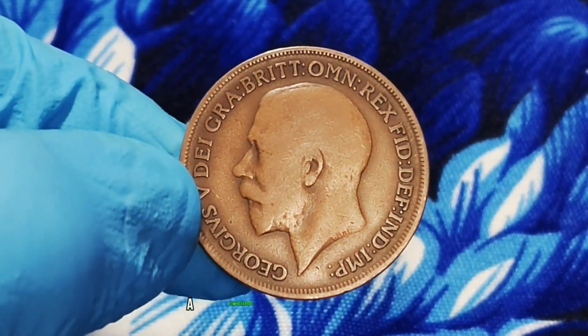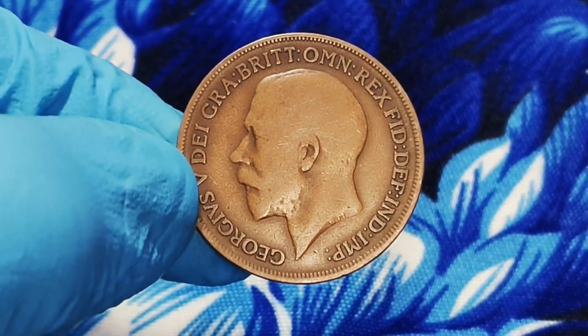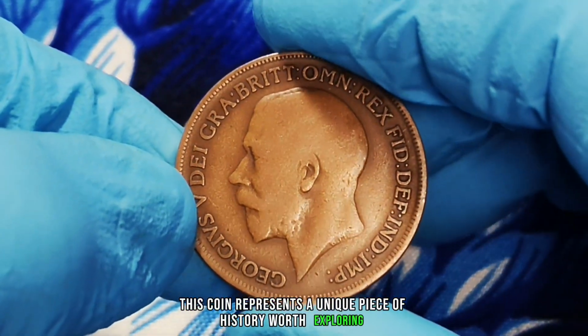So there you have it, a comprehensive look at the United Kingdom one-penny coin from 1913. Whether you're a seasoned collector or just getting started, this coin represents a unique piece of history worth exploring.